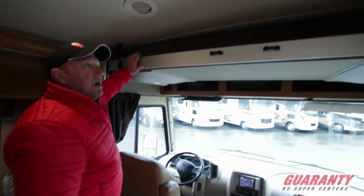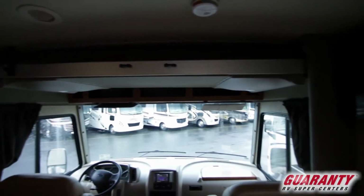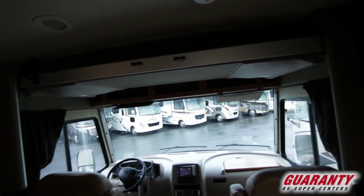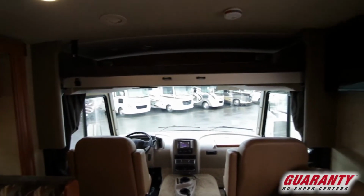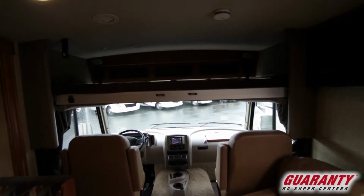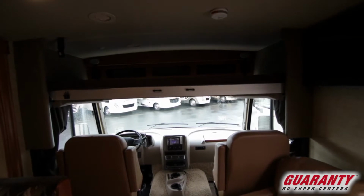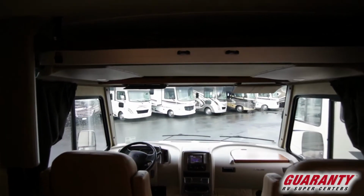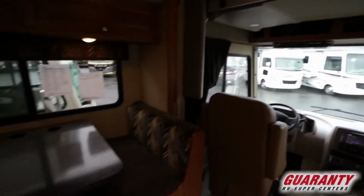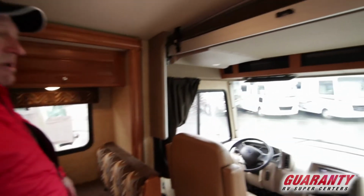Up here we've got our drop-down bed. I'm going to demonstrate that right now for you. Go back here where my controls are, push the button, and you'll see that bed drop down. I'm not going to take it down all the way. I'm going to put it right back up right now. Makes it nice. This dinette turns into a bed, and then you have the drop-down bed, so in case you take somebody else with you.